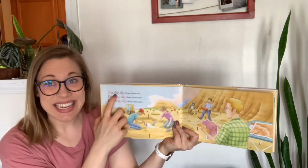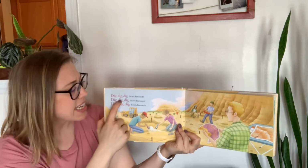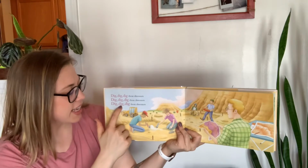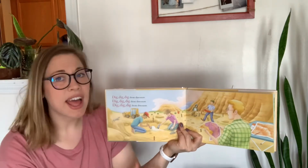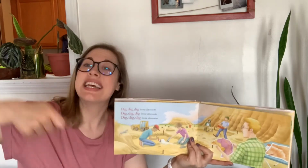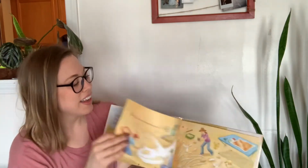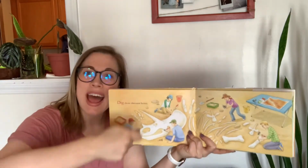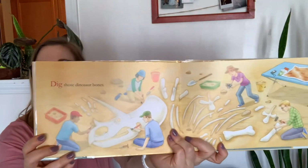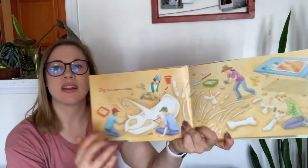Dig, dig, dig those dinosaurs. Can you dig, dig, dig those dinosaurs? Dig those dinosaur bones. And here are paleontologists working on digging up dinosaur bones.